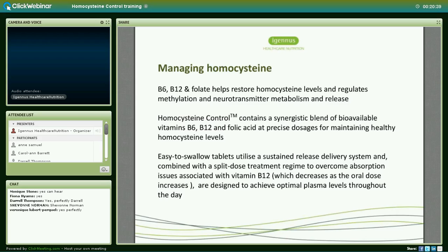We recognise that a lot of people have issues with swallowing, so we've kept the tablets nice and small. We've used a sustained release delivery system, so nice slow release. And we've combined it with split dose treatment.